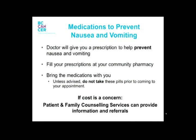This prescription needs to be filled at your community pharmacy, and we ask that you bring the pills with you to your first appointment. These prescriptions can be costly, so let your doctor or nurse know if you need help financially. If you need more information or assistance, contact the Patient and Family Counseling Program.